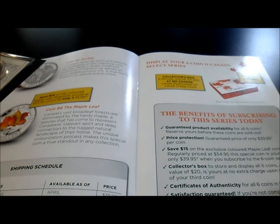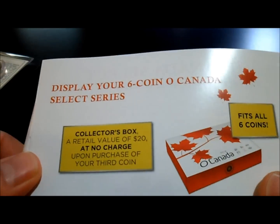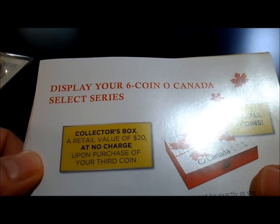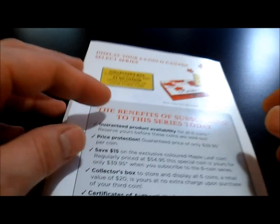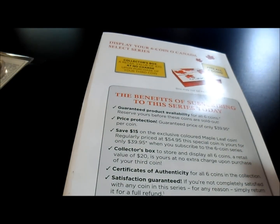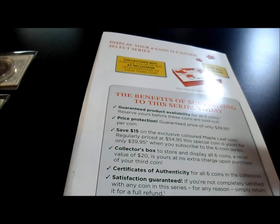And the only difference is, they're throwing in a freaking box. So a cardboard box right there. Sorry, my camera sucks the angle on it. So a $20 value for a freaking collector box. So now it's peeved me off, because most people when they collect things, they want the whole series. But I don't want to have to go out and spend another freaking whatever amount of money just to get a freaking box with 6 coins.